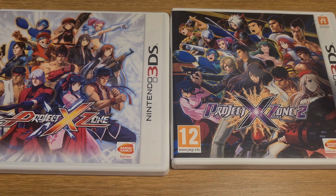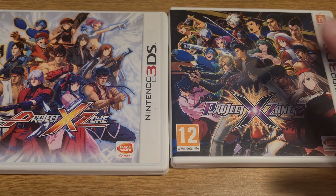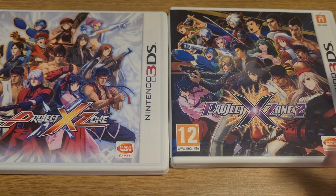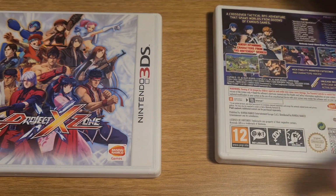I think it's just the kind of novelty factor of these, the fact that it's the two big companies crossing over. You look at some of the characters here, obviously there's a lot of big names, but yeah, really kind of unique games these. I played a fair bit of the first one. I haven't really dabbled too much in the second one, but yeah, they are getting very expensive now, so certainly ones to pick up if you can see them on the cheap anywhere.